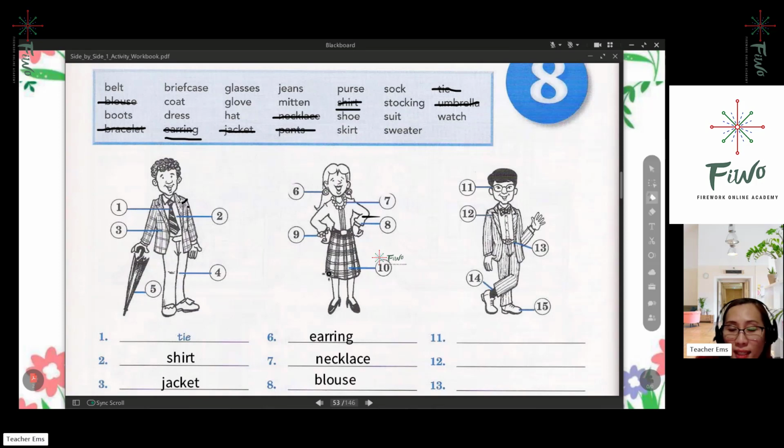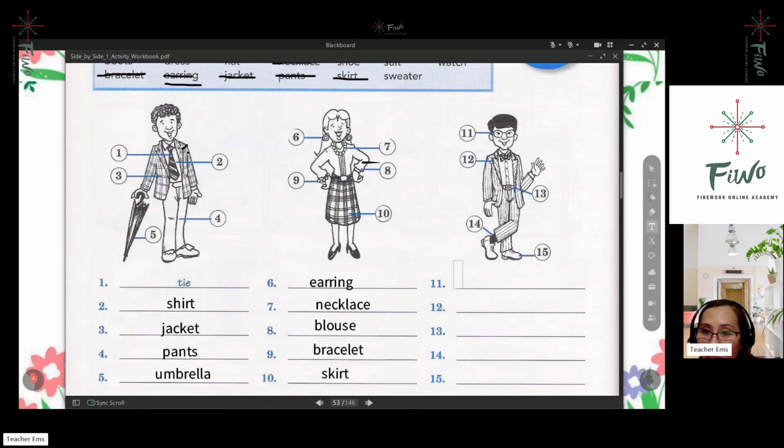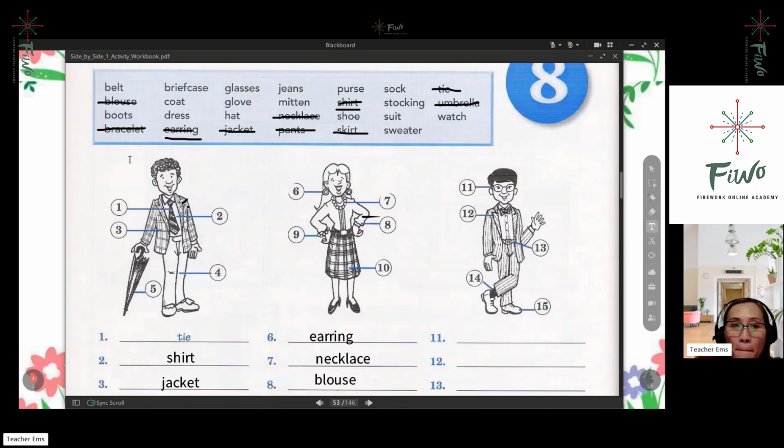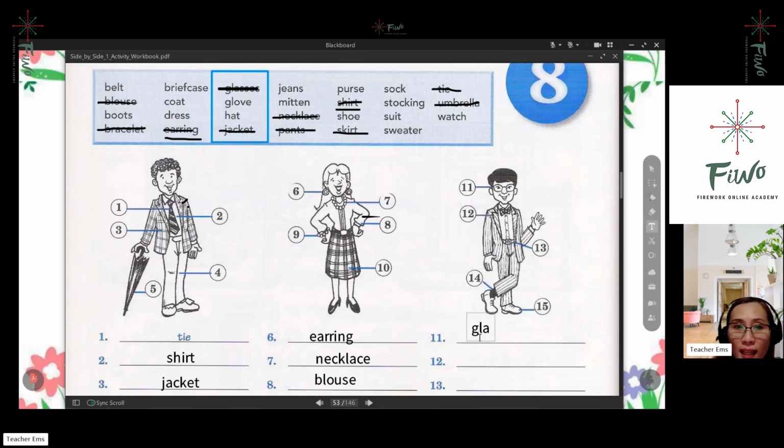Number 10. Find it here. Skirt. Skirt, very good. How about number 11? Find the answer here. It's glasses. Very good. Glasses. Number 12. Look at here.